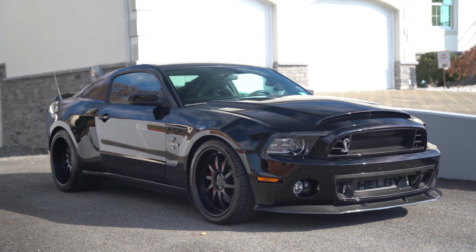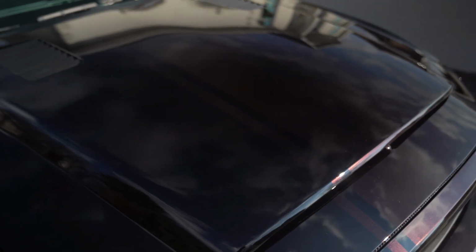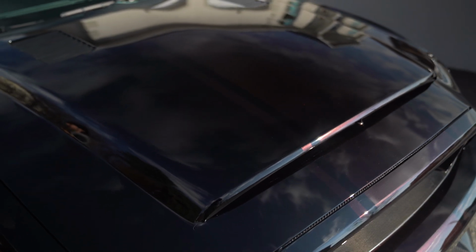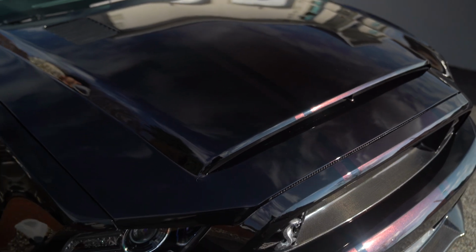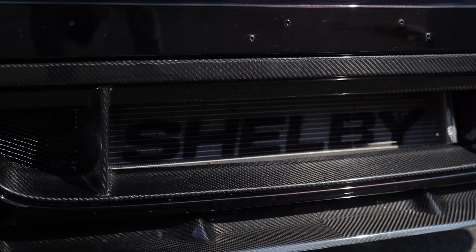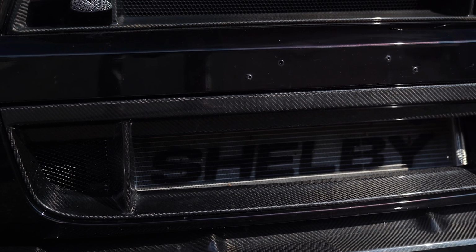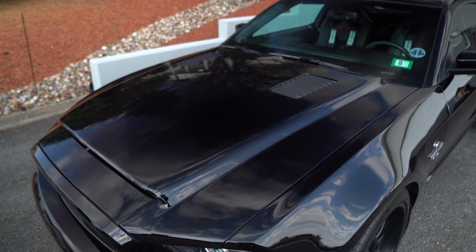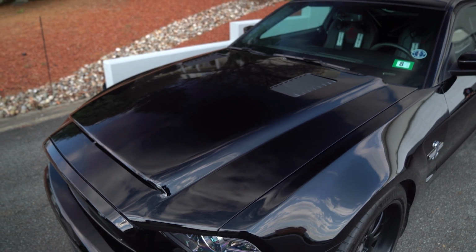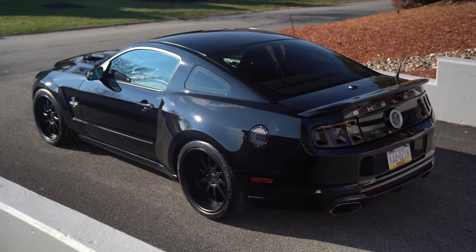Some of the things that are included in the exterior package: you have your functional Shelby Super Snake hood, which is fiberglass. You have your carbon fiber front fascia splitter, aluminum hood grille inserts. On this one, they were changed to carbon fiber, which was a nice touch. You have your Shelby deck letters, Super Snake badging and front fenders. You have your painted stripe, as we mentioned, front brake ducts behind the door.